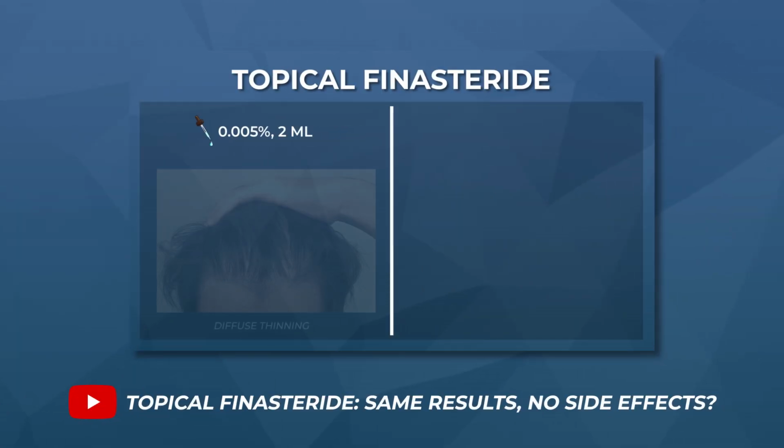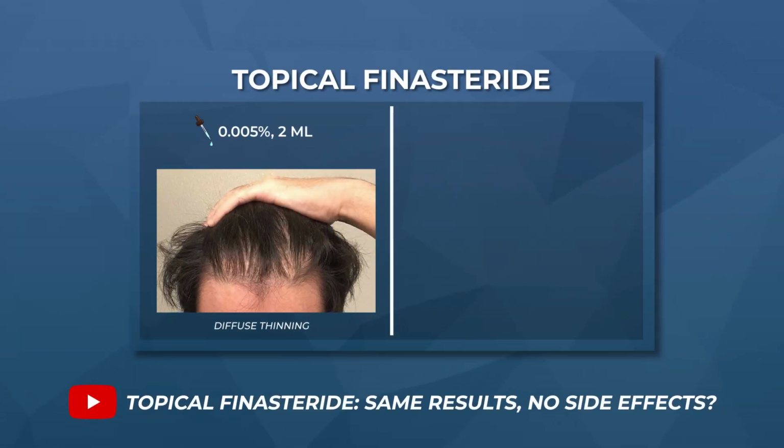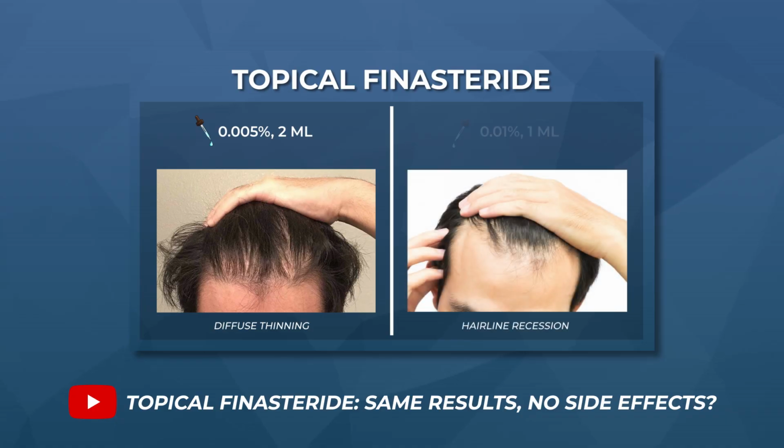And if you want absolute or as close to as possible drug localization with finasteride, check out our video on topical finasteride, because there are some doses that you can experiment with that actually show no serum DHT changes. Let's move on to the next ingredient.